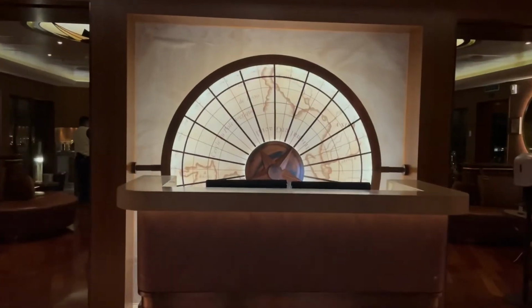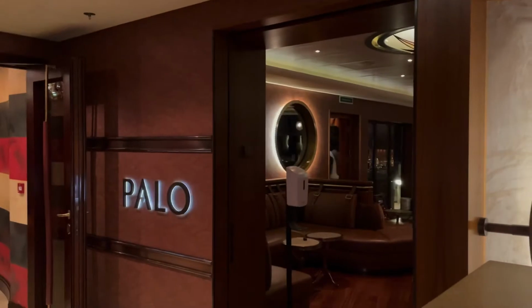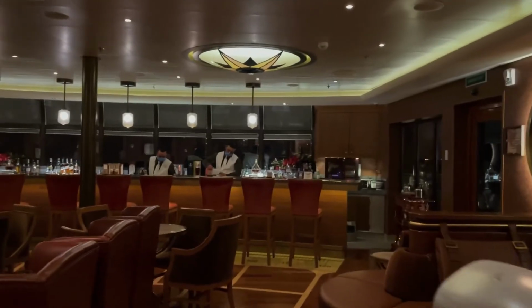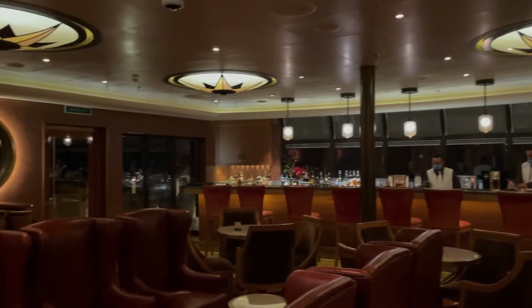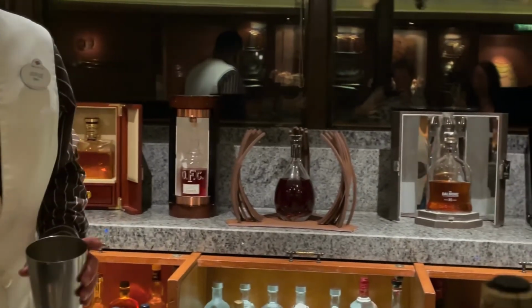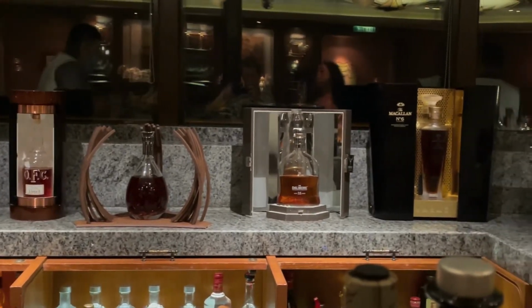After dinner, we went and explored a couple parts of the ship we didn't get to see before. We went up to the Meridian Bar, which is right by Palo and Remy over by the concierge level. And this is an awesome place to go. It didn't seem like it was super busy. We went there about 10 o'clock at night, but definitely a great place to go. And with awesome views, they have a lot of top of the line liquor there. And we were able to order ourselves a couple glasses of some good champagne.